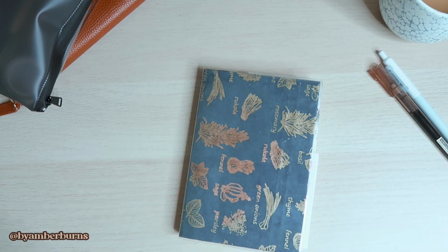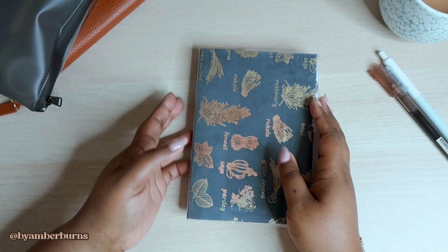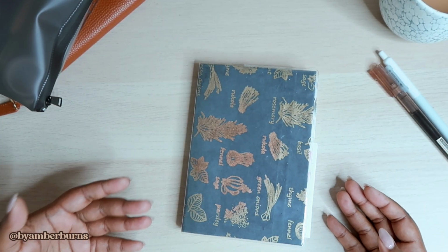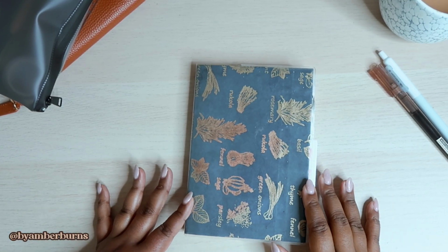So you will quickly learn that I am a Stalogy girl. I just love these notebooks. I love the way they feel. I love the thin paper. I love the way that they handle gel pens and fountain pens and highlighters. This is just such a great notebook to me, and I really love the B6 size.